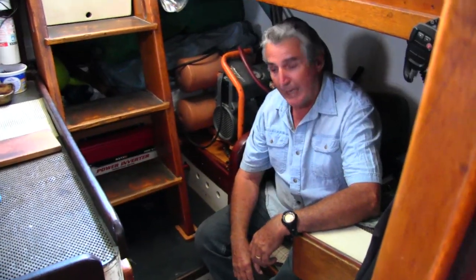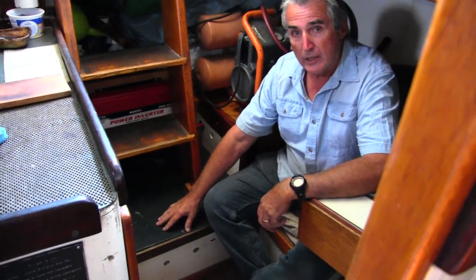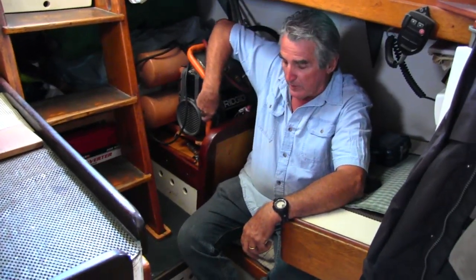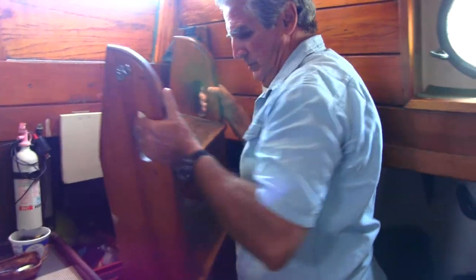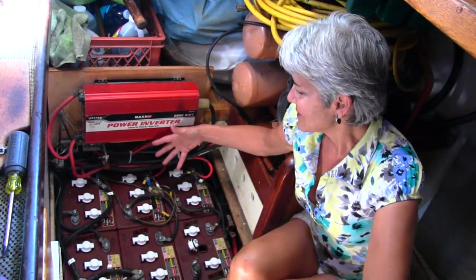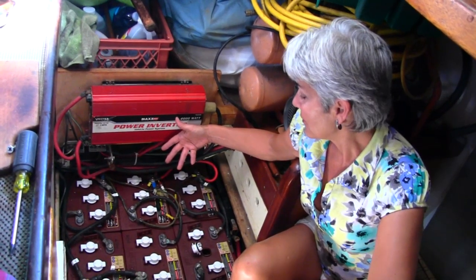So the way we went about it, our house battery we keep here underneath the stairs, and our starting battery is right here underneath our compressor. If I want to get into my batteries, I have to take the leather off. So here we have our 6 Trojan T105 6-volt batteries.